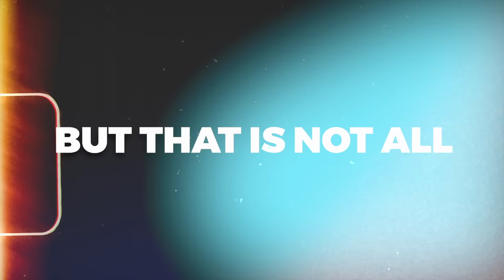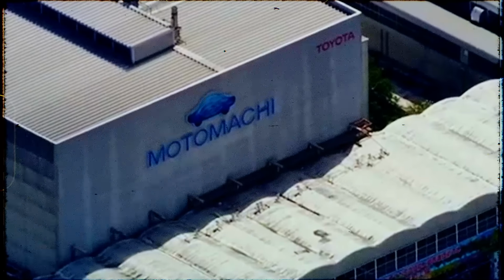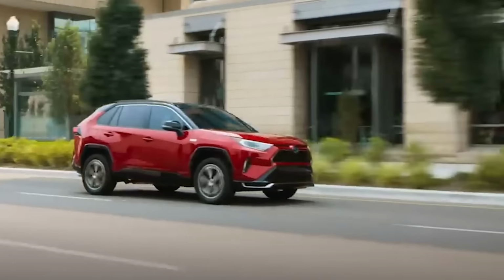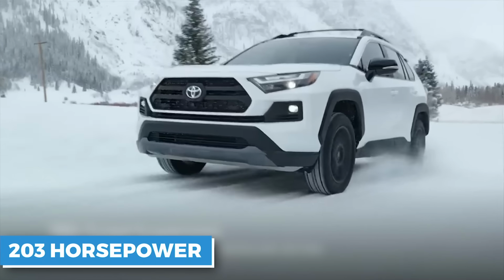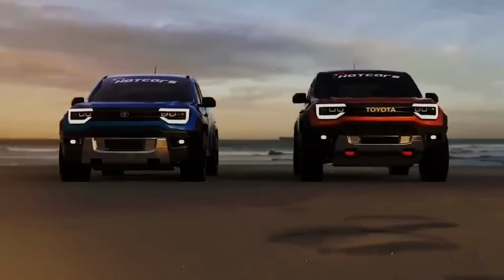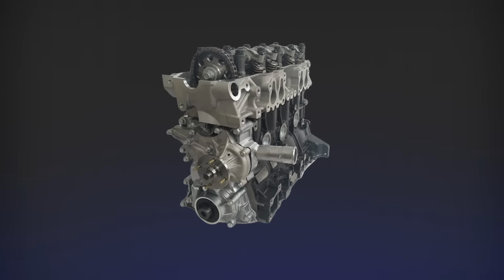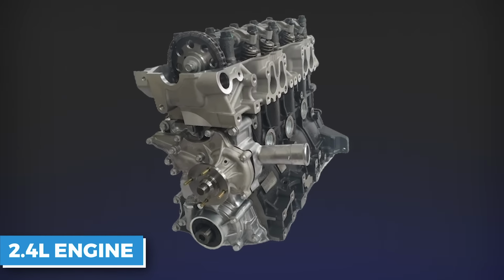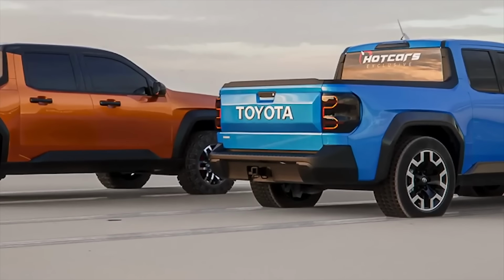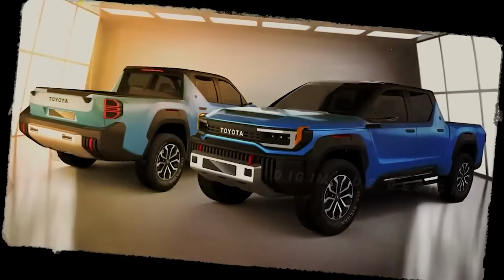But that's not all. For the die-hard fans of pure gasoline engines, Toyota hasn't left you in the dust. They're bringing the same muscular 2.5-liter engine from the RAV4, packing 203 horsepower, paired with an 8-speed automatic transmission. But what I'm most excited for is a Turbo 4 monster in the works. With Toyota's brand new 2.4-liter engine in the mix, this beast might throw down 228 horsepower and 243 pound-feet of torque. Toyota's gearing up to bring their A-game.